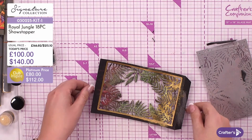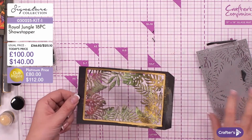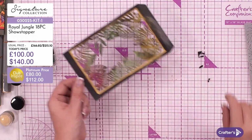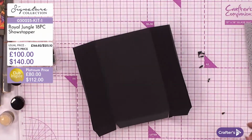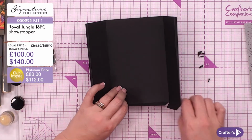Right, so I'm going to leave that to dry. That is looking spectacular, right? Yeah, it is. Let me put the whole of my box together. So there's the base of my box. No, that's the back of my box. This is going to go onto the front, and then I've got these side pieces.